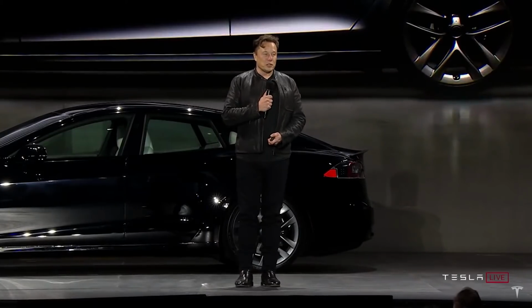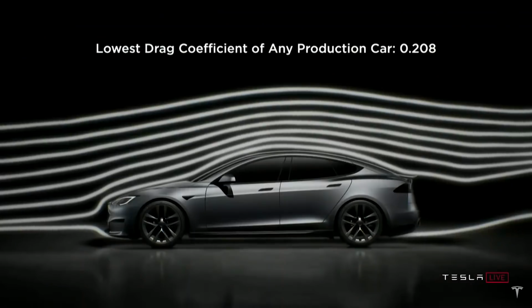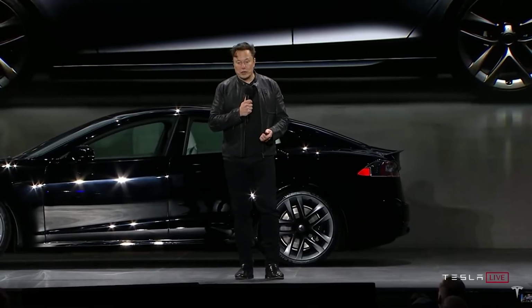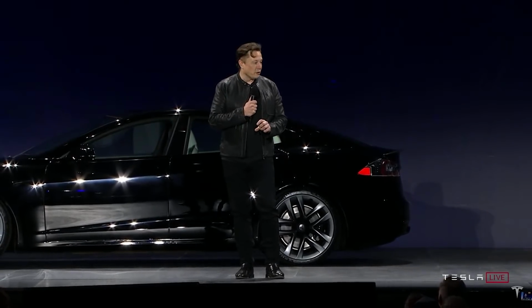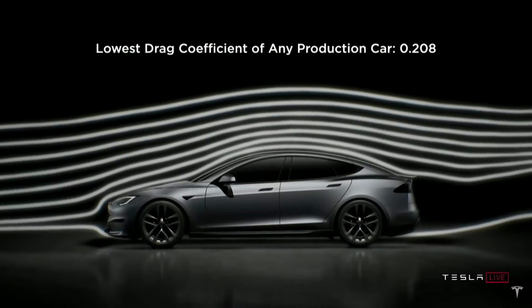We also were able to achieve the lowest drag coefficient of any car ever made. Really, I think Tesla engineering has outdone itself here. This is a car that looks good, but also gets an incredible drag coefficient. And this is the true drag coefficient of the car, including with wheels in motion. Sometimes you'll hear drag coefficients quoted, but that'll be without the wheels moving. And the wheels cause sort of air churn and incremental drag. And this is the actual drag coefficient of the car.